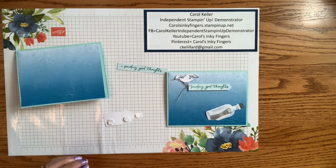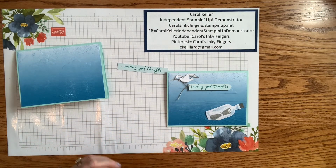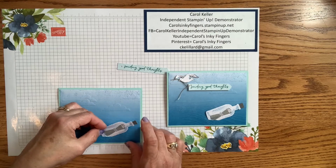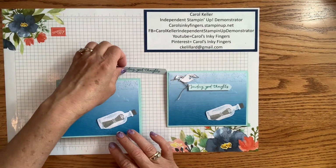And we will grab a mini, or I've got the edge of a mini. We'll put that down here so that it looks like it's bobbing up out of the water. Take the paper off and then we'll slide it in. And so there it is with those dimensionals. That's the look we get.